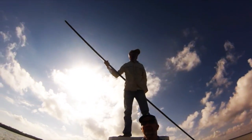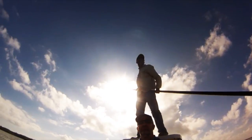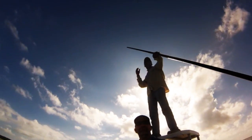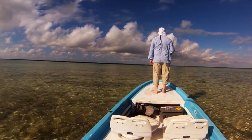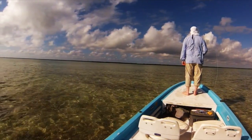But the wildlife that you'll see on a flat strip is second to none. From permit to bonefish to tarpon to snook, cubera snapper, barracuda, you name it, they're out there. And there's many more fish that you'll come in contact with. Not to mention the wildlife, from various sharks that inhabit the reefs to rays.